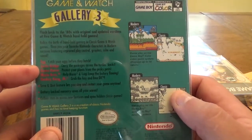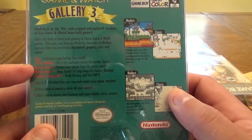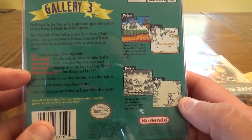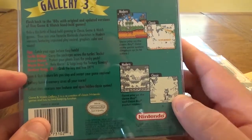So there's Egg, catch your eggs before they hatch. Turtle Bridge, carry the packages across the turtles' backs. Greenhouse, protect your plants from the pesky pests. Mario Bros. Help Mario and Luigi keep the factory flowing. Donkey Kong Jr. Grab the key and free DK.